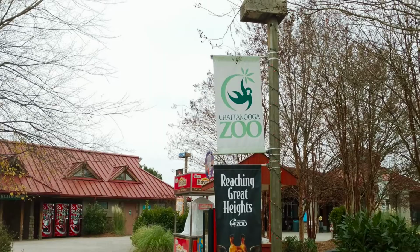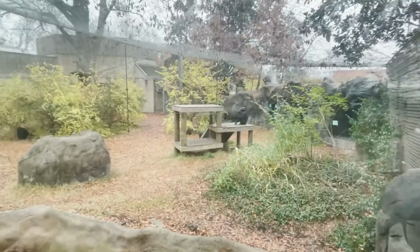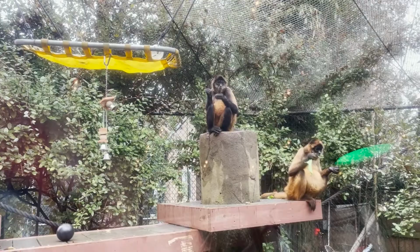The Chattanooga Zoo is home to 160 different species of animals. And today we've got Seth, Ariel, and Eliab on the lookout for something super hairy. Did they find it yet? What is that? I can't see. Oh. Let's see if I can get a little bit closer. Look, it's right there. It's a chimpanzee. Nope, that's not what we're looking for. Monkeys are cool. That's not it either.